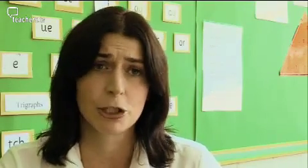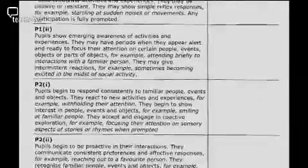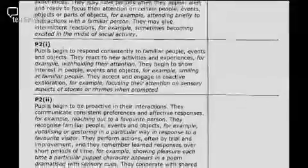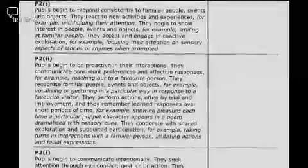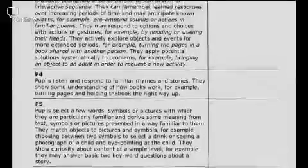P-scales go from P1 to P8, and the early P-scales, P1, 2 and 3, are subdivided into even smaller steps. The majority of the children in our school are not working below sort of a P4, P5 level. So we haven't had as much to do with the lower part of the P-scales because children do tend to be in a more specialist provision.